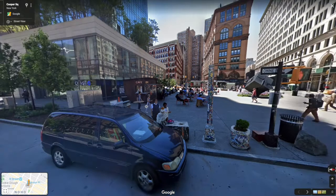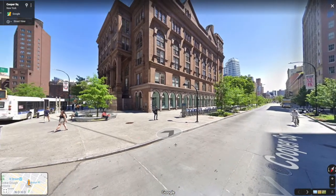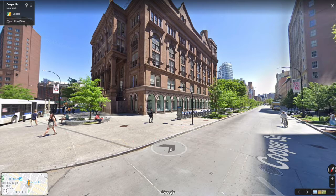If we spin around here, behind us we can see the Cooper Union, which is a school of art, architecture, and engineering, a college established in 1859. It's famous for having historically free admission. The main building here has an auditorium in the basement that has hosted speakers such as Abraham Lincoln, actually almost all the presidents, Mark Twain, Frederick Douglass, Susan B. Anthony, and a lot more.